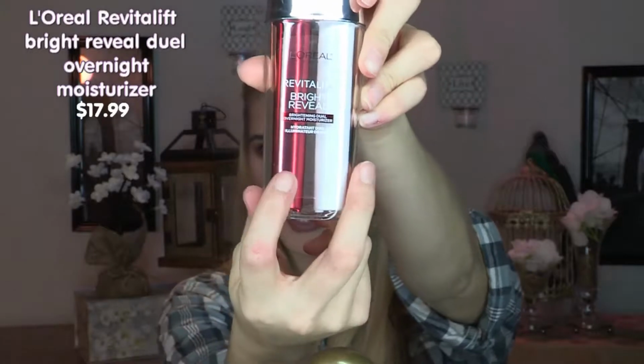So the last thing that I want to talk about in the skincare category of my favorites is another L'Oreal product. This is the L'Oreal Revitalift Bright Reveal. This is a brightening dual overnight moisturizer. There are two sections in it.